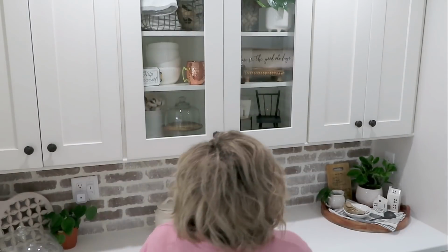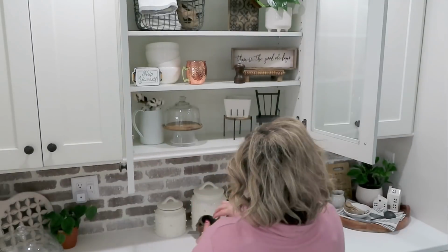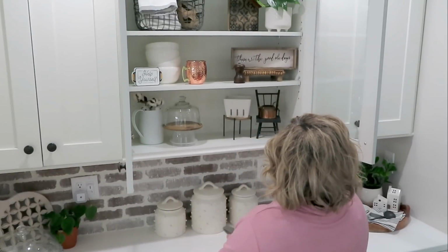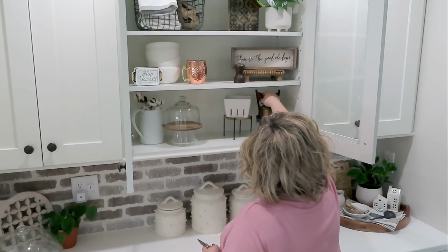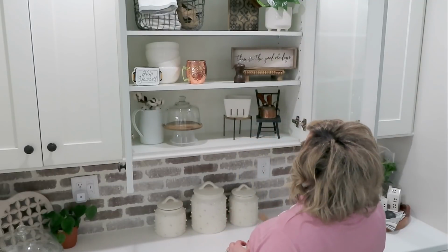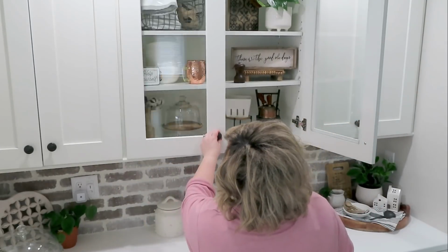Moving on to the hutch now. I wasn't 100% sure how I was going to utilize these items, but I knew I wanted them to live in the hutch. So I'm starting with the little copper creamer pitcher, and I'm putting it here on top of this sweet little chair, which I did purchase at a farm stand here in New England.